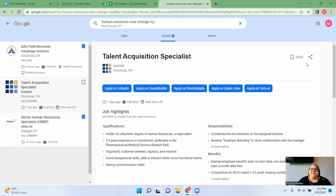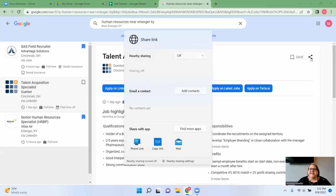This little symbol is if you want to share it. Maybe you find something that is not a good fit for you, but you have a family member, maybe you have a day and you're going to do a good deed and help your brother look for jobs. If you found this, it would be a really great fit for him. You can click this little symbol and then you can either email them, if he's an email contact with your Gmail account, that would show up here, or you could just copy this link.